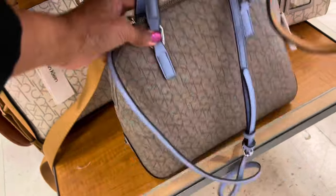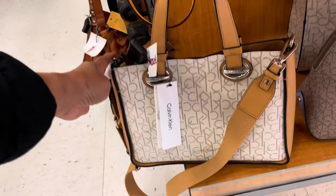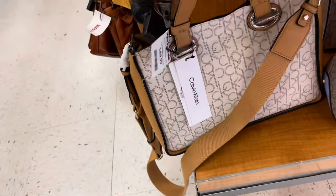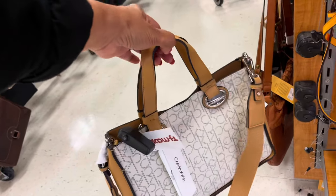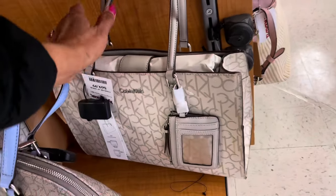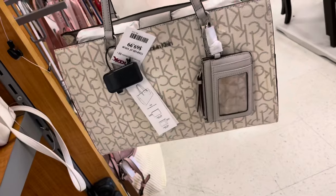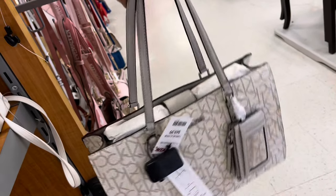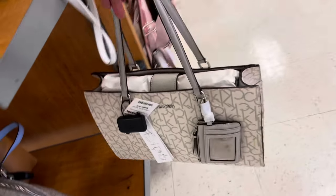Oh, this is $60 also. Not a Calvin Klein. I love these. $60. I have a slip pocket in the back. Nice. This is another one. This one is $70. Nice. They have a card case at the side. That's the back. Oh, I have a pocket too. Top handle, snap. That's pretty.